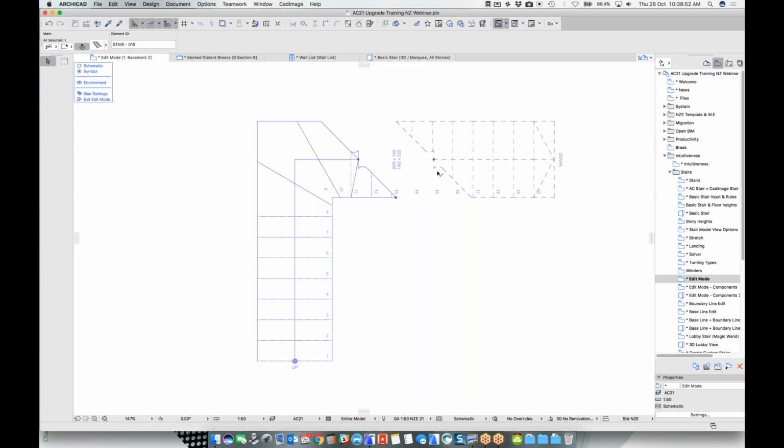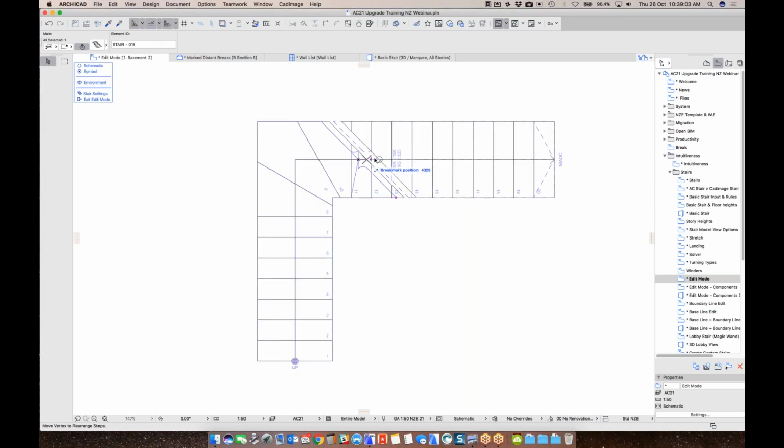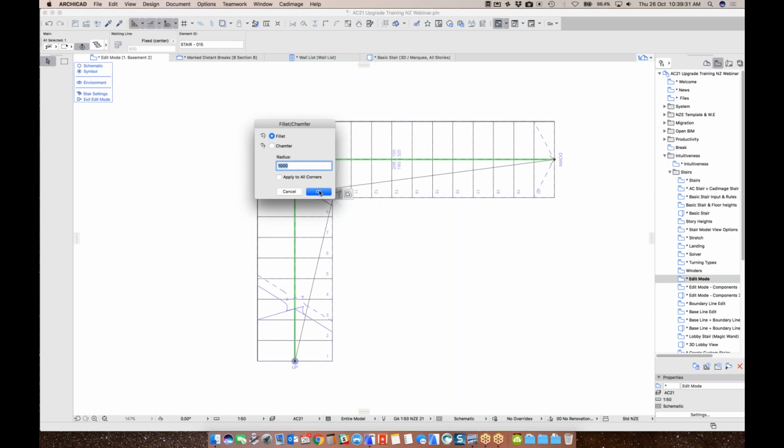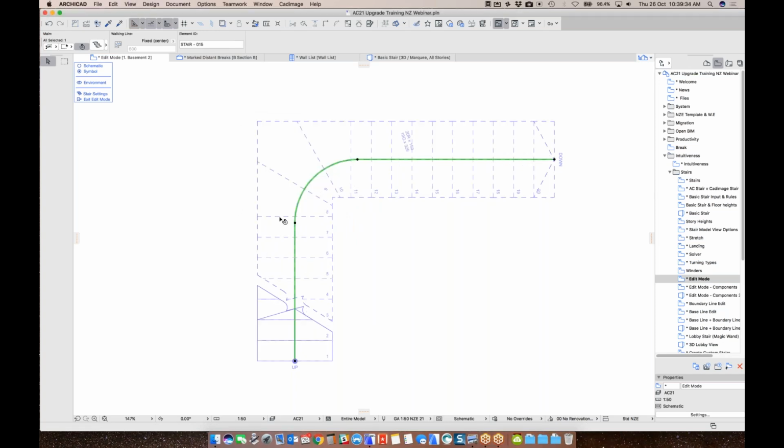I can also click on the gap of my break here, grab that pink node, and I can move those as well. I can even change the location of where this break is. So if I wanted the break to be further up, or even change the angle of the break. Perhaps the break is at the beginning of my stair. If I wanted a curve on this walk line, if I click on the walk line at the corner, I can insert a fillet. I can even grab the description and I can move that as well, and also rotate it.